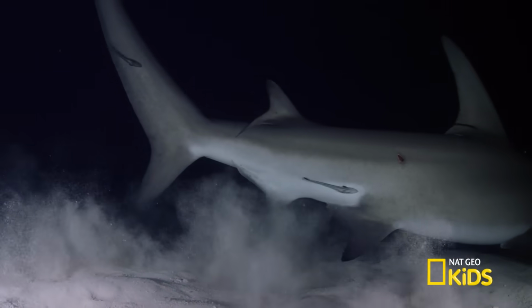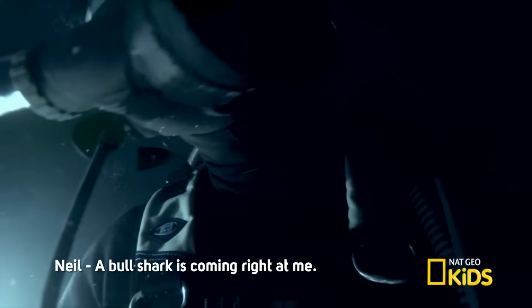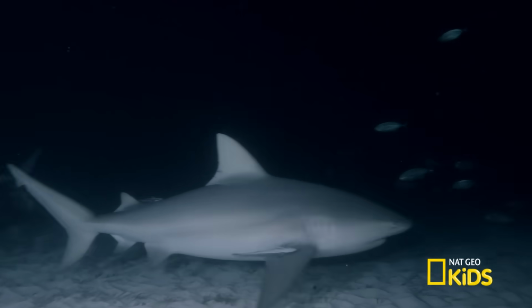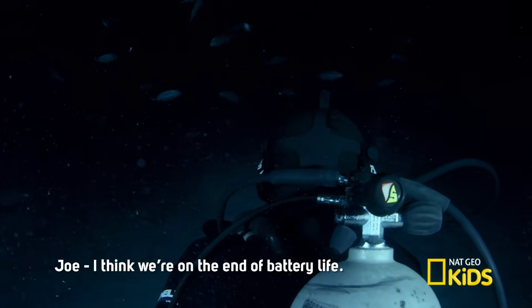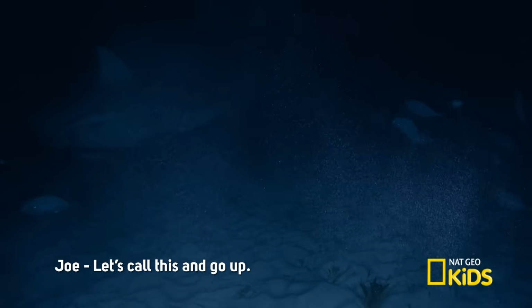While it's not a good night to be a crab, Neil and Joe know they are relatively safe with the great hammerheads. Until... Bull shark is coming right at me. Two bull sharks. Out of the darkness come two bull sharks. I think we're about at the end of the battery life. And these guys dwarf the pair they saw earlier. My light's about to die, Neil. Let's pull this to go up.